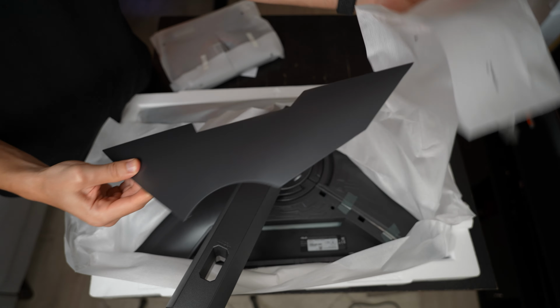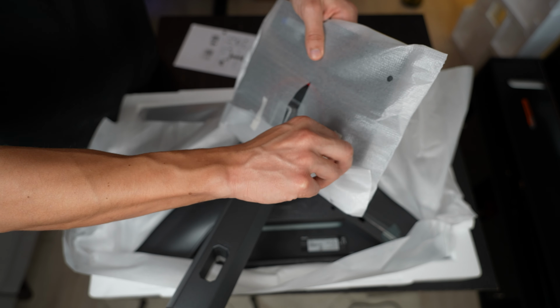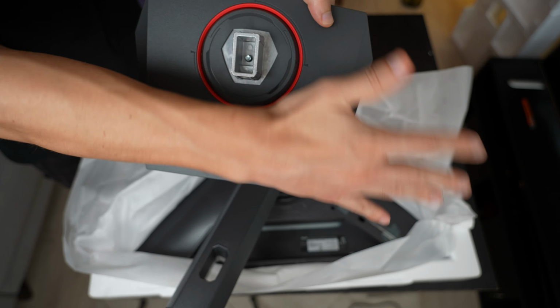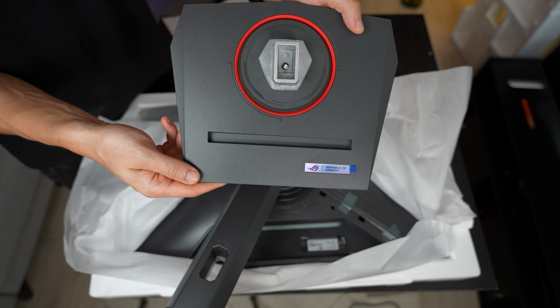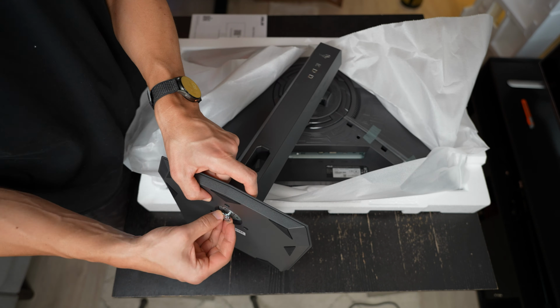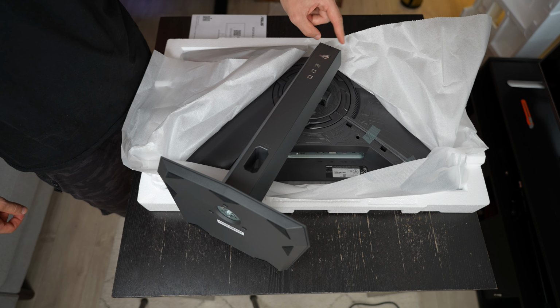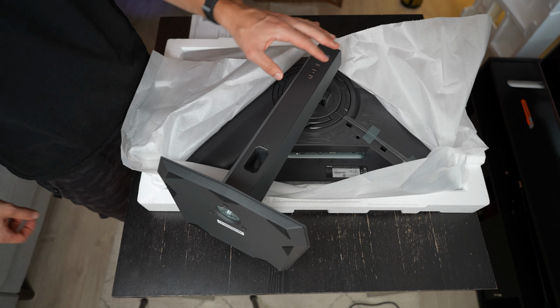Okay, so I'm not sure what this is, but this seems like some kind of backplate. And then for the base stand, let's actually install it. So I like that it's not too wide. It doesn't stick out like my Acer Predator. It's just kind of like a flat, square-ish type of stand. So we just gotta attach it over here. So we have some cable management, and we have a 1/4" thread over here, so you can put your tripod or some kind of light accessory over here. That's a really nice attention to detail.